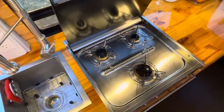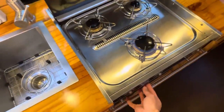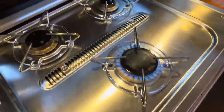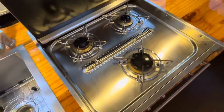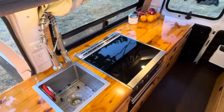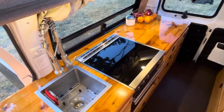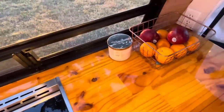Three burner stove. Also, one of the things I love about this is the burners are not just those chimpy little ones. It's got some pretty meaty burners on it. Puts out quite a few BTUs. There is a 20 pound bottle of propane on board. I prefer gas cooking, honestly.